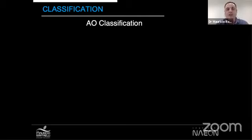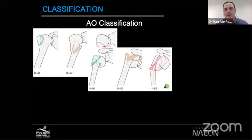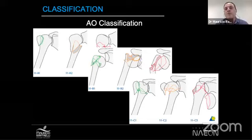So we also have the AO classification. For me, it is a poor classification. We have a simple fracture, extra-articular simple fracture, extra-articular comminuted fracture, and intra-articular fracture. But this classification does not provide the ischemia of the humeral head.